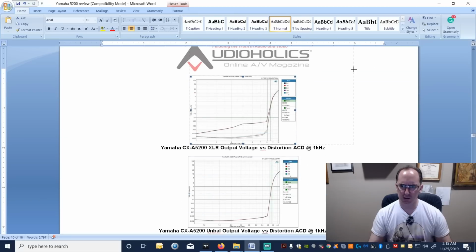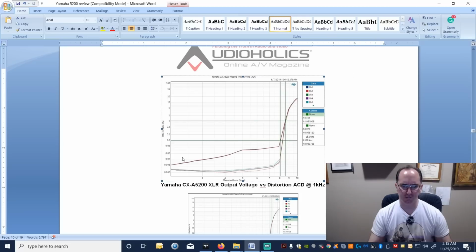And what I did was I did a 1 kilohertz sweep of voltage versus distortion. These are the other 5 channels, the surround channels. Remember, I can only test 8 channels at a time. I'm not going to be able to test all 11. But you can see that all of the surround channels on the XLR outputs track very low distortion all the way up to 8 volts out. That's excellent. It's like 0.001, 0.0015 or 0.015, really low.